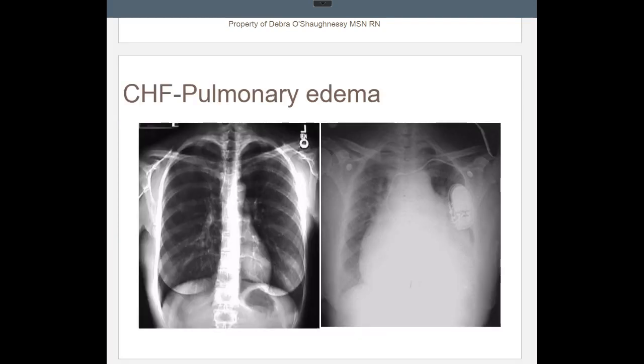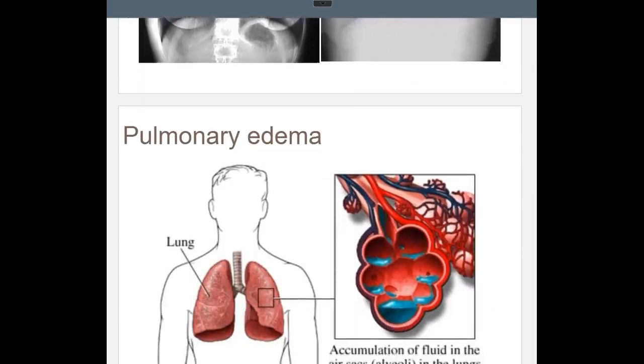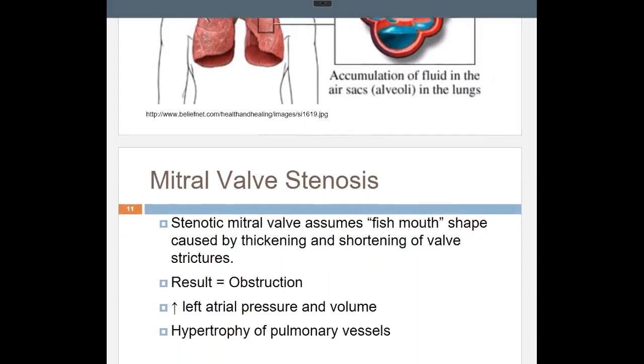And I put this slide up because I wanted you to see heart failure and pulmonary edema, what this kind of looks like on a chest x-ray. And pulmonary edema is an accumulation of fluid in the air sacs, or the alveoli, in the lungs, and this is where that fluid is at. So just to give you a little close-up view of what that will look like.